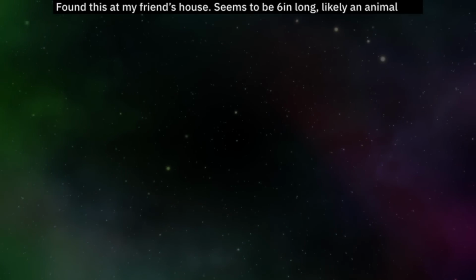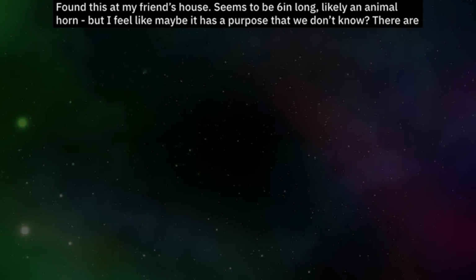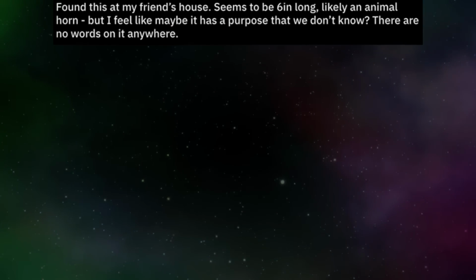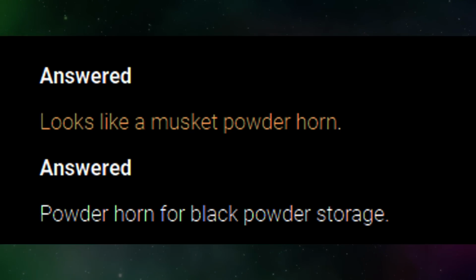Found this at my friend's house. Seems to be 6-inch long, likely an animal horn, but I feel like maybe it has a purpose that we don't know. There are no words on it anywhere. Looks like a musket powder horn. Powder horn for black powder storage.